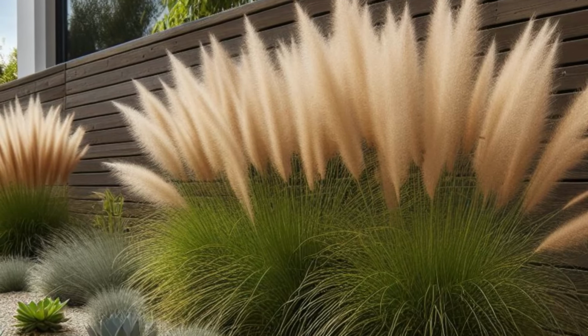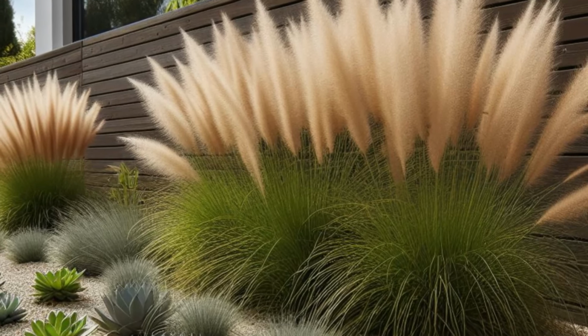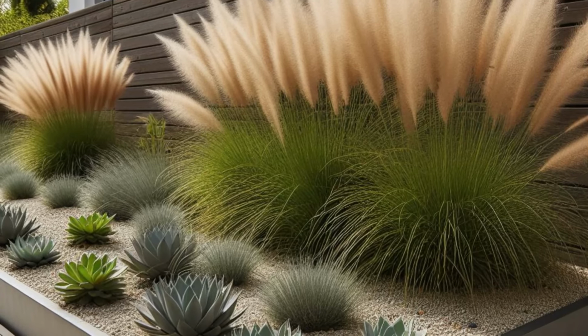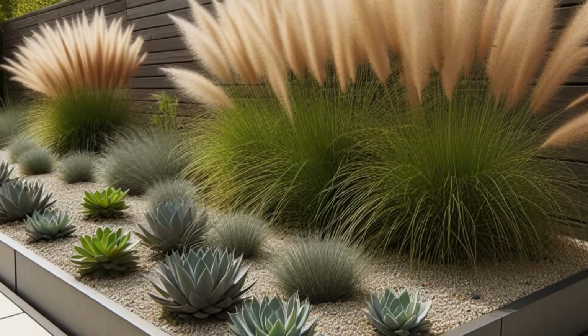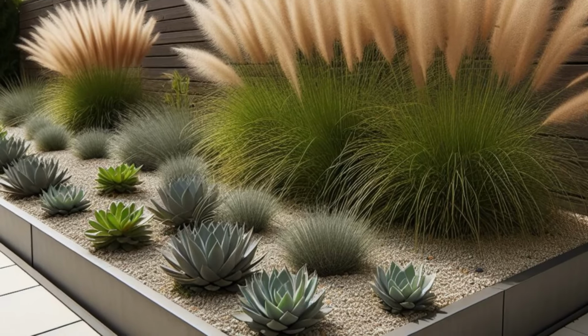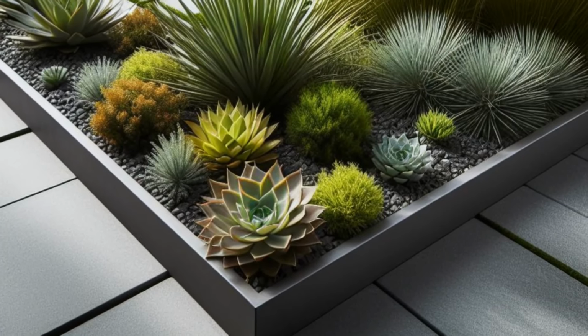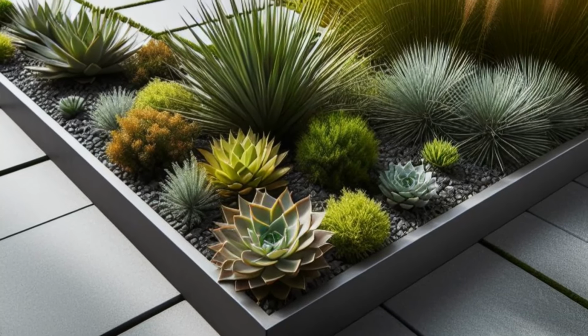Step into the sleek sophistication of a contemporary small backyard edging design where clean lines and modern materials redefine outdoor elegance. Picture this, sleek metal borders meticulously defining the edges of garden beds, creating a sense of structure and refinement in your outdoor oasis. But that's just the beginning.